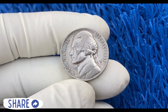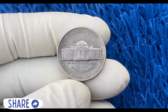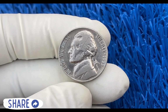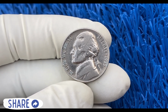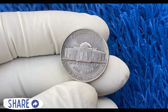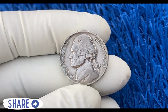Although these are far less common than the Lincoln errors, any verified error on a 1955 Jefferson Nickel immediately increases its value and interest to serious collectors. The metal composition of the 1955 Jefferson Nickel remained standard for the post-war era at 75% copper and 25% nickel, which gives it that distinct grayish silver tone that we associate with modern nickels. The coin weighs 5 grams and has a diameter of 21.2 millimeters.